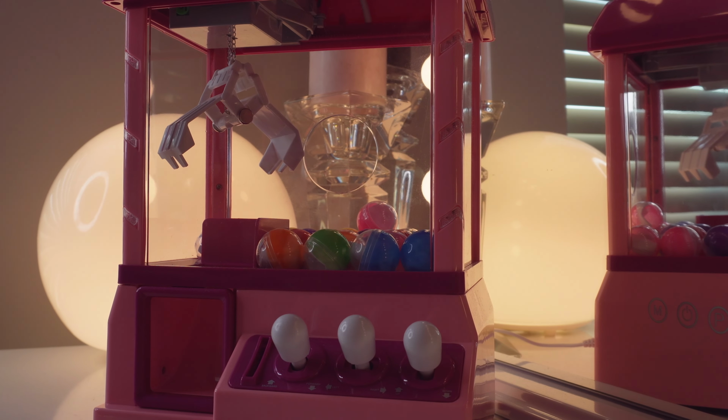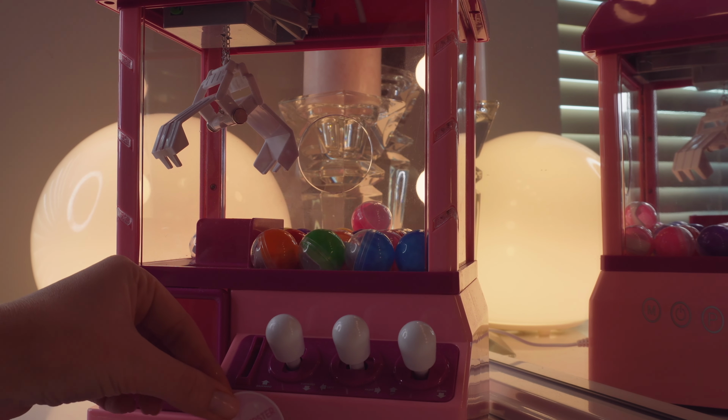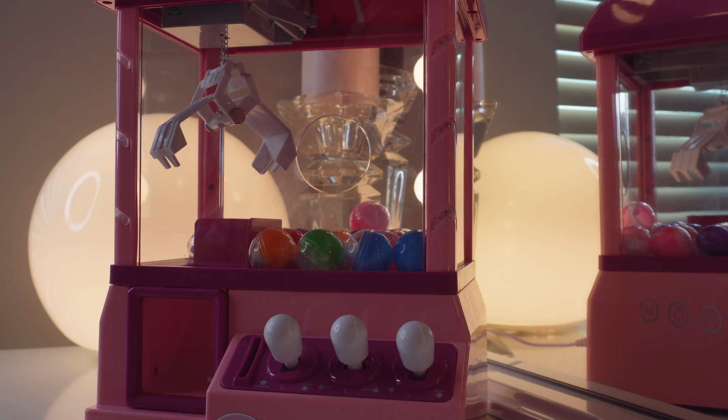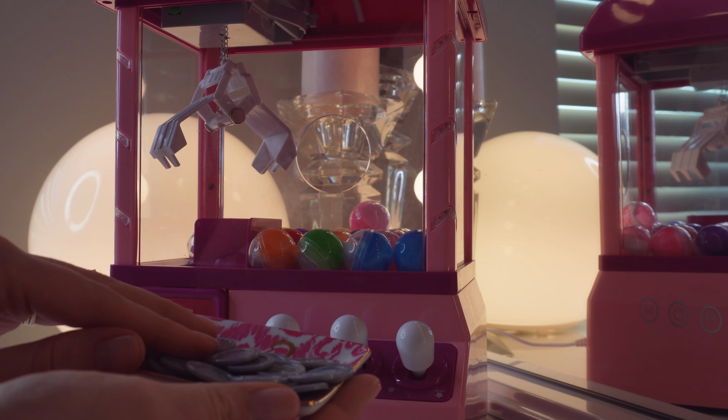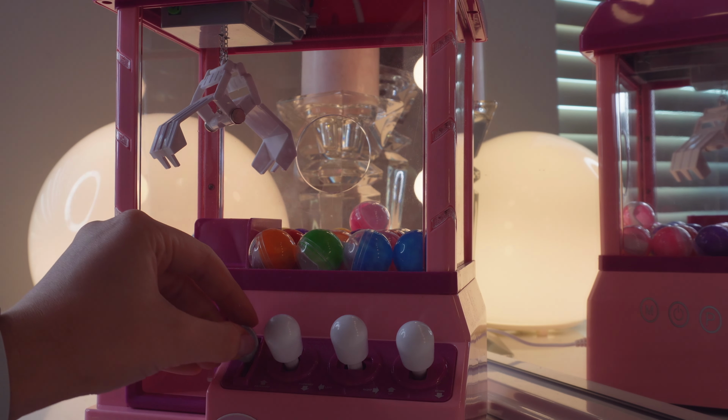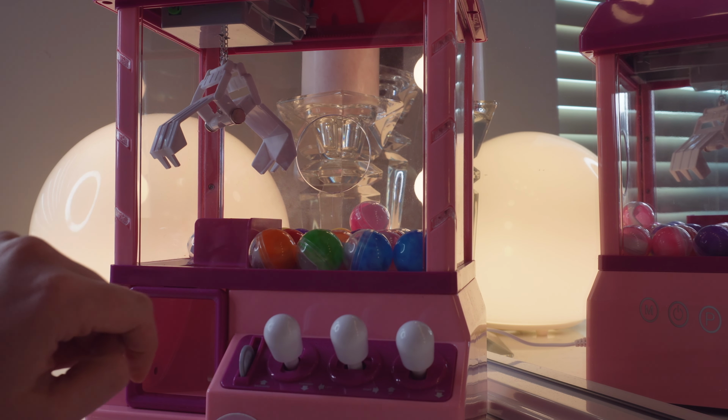Okay, so this is my claw machine. I want to put a little sticker on here, but I still haven't done that yet. Again, this whole thing is so new, but you have to use the coins, and they're so cute. I just have them in this little Lilly Pulitzer tray. They're little fake coins, and we put them in here. We're gonna get 4 of these for each mystery box.